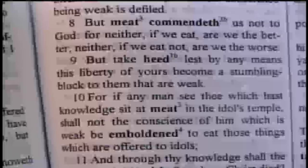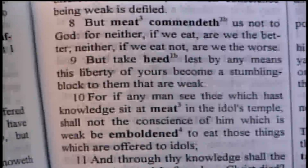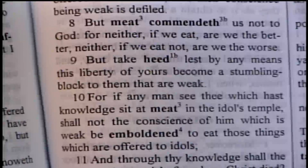We read 5, 6, and 7. All right, let's read 8, 9, and 10 together. "But meat commendeth us not to God: for neither, if we eat, are we the better; neither, if we eat not, are we the worse. But take heed lest by any means this liberty of yours become a stumblingblock to them that are weak. For if any man see thee which hast knowledge sit at meat in the idol's temple, shall not the conscience of him which is weak be emboldened to eat those things which are offered to idols?" All right, so verses 8, 9, and 10.